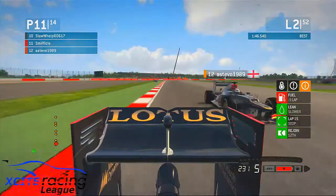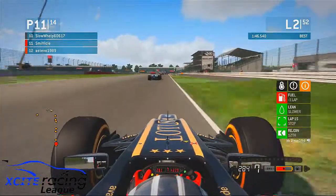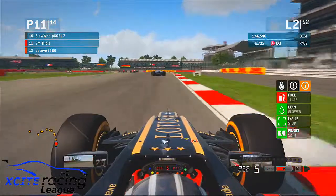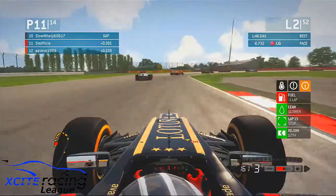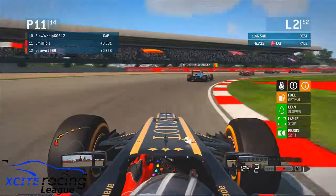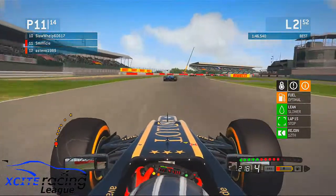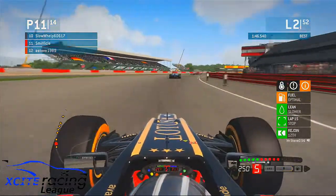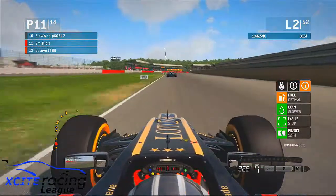And he nearly got past us just going out the corner, and he should have a much better run. No, he won't for now. We'll get a good exit out of Luffield. Use the remaining of our curves. Slow Whelp, not that far in front.